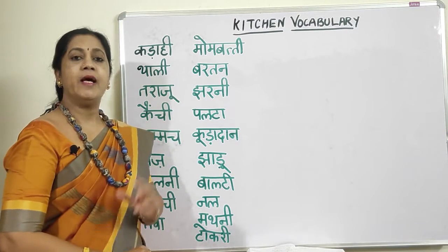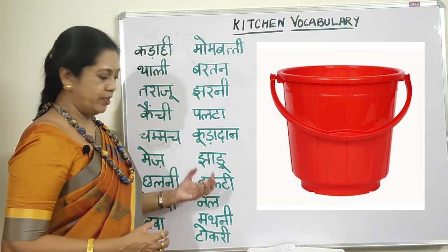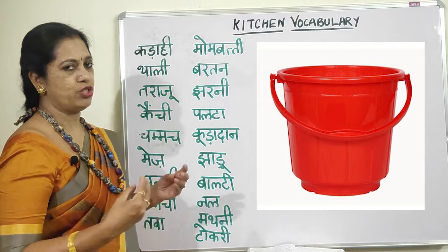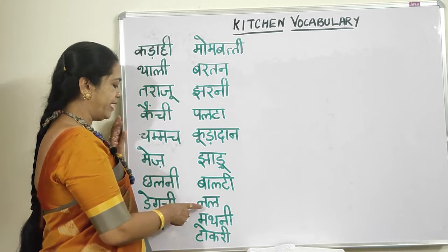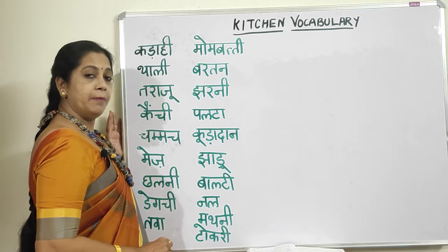The next one is balti. Balti is nothing but bucket. Actually with this I wanted to give some more of these words because in kitchen we have a sink and we need to know some things about that also. The next one is nal. Nal means tap.